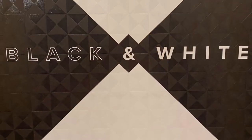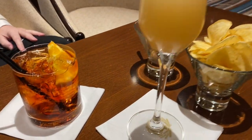Tonight is the first formal night on this cruise on Queen Elizabeth. It's the black and white ball, so we're all dressed up and looking forward to the night ahead. There's always time for a cocktail to kick off the evening.